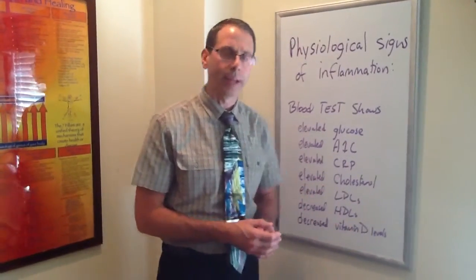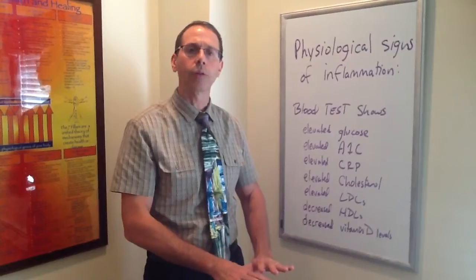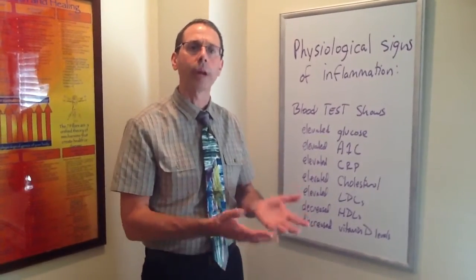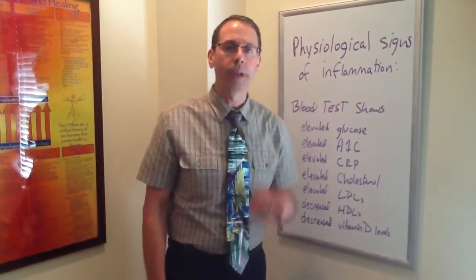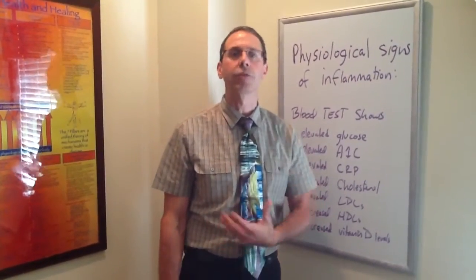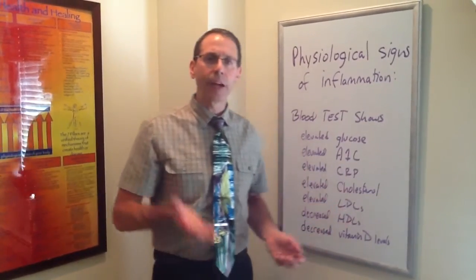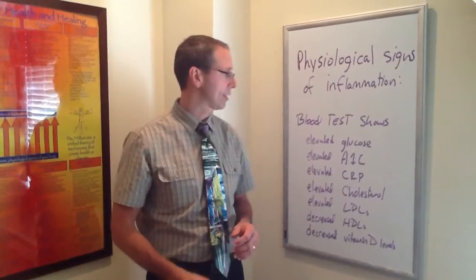That's why they're elevated. HDLs take cholesterol from your body back to your liver. That's why they're lowered, because we don't want to lower it, we want to raise it. Cholesterol protects us. Vitamin D levels have to fall because our tissue calcium and calcium in our body is being munched up by this inflammatory process. And if vitamin D stayed high, we'd get into a tetany situation. That could lead to a heart attack.